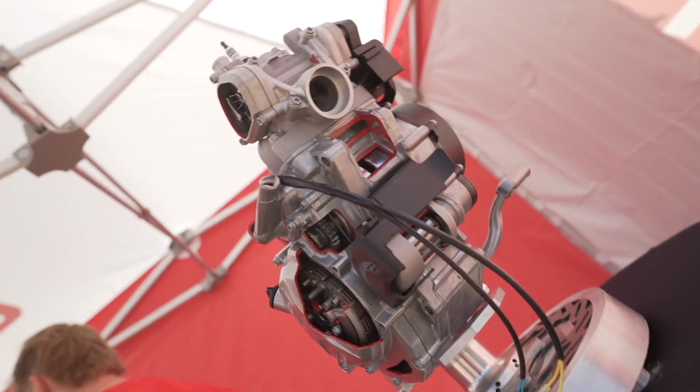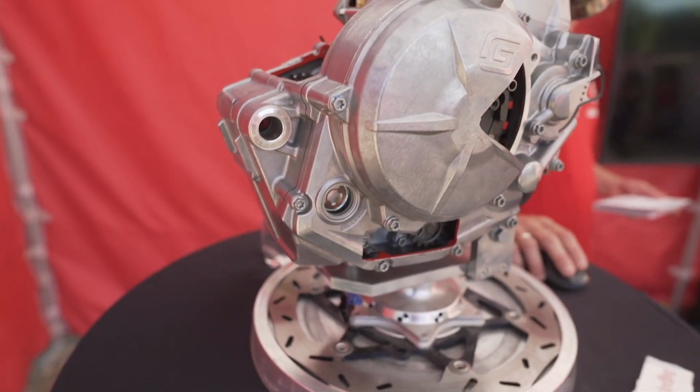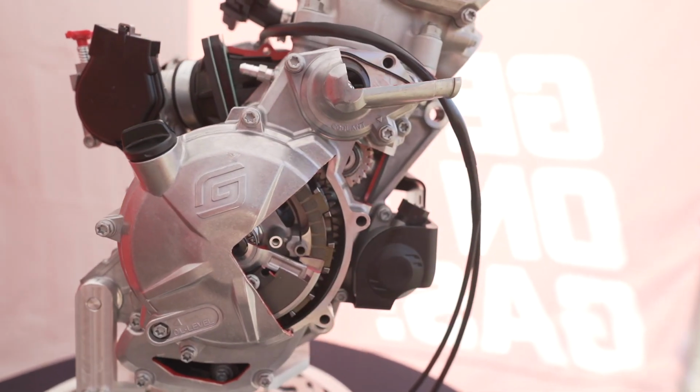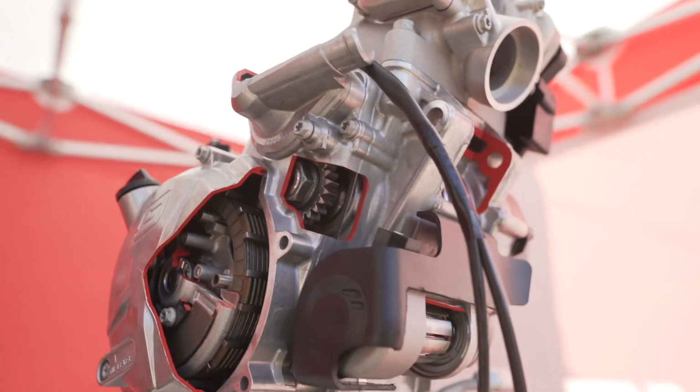For the two strokes, you're gonna get TBI, the throttle body injection, the fuel injection system for the two strokes. And you're gonna find that on the 250 and the 300 two-stroke models. And then on the 450 four-stroke model, same thing, new frame, new swing arm, new engine. Let's start with the two strokes.